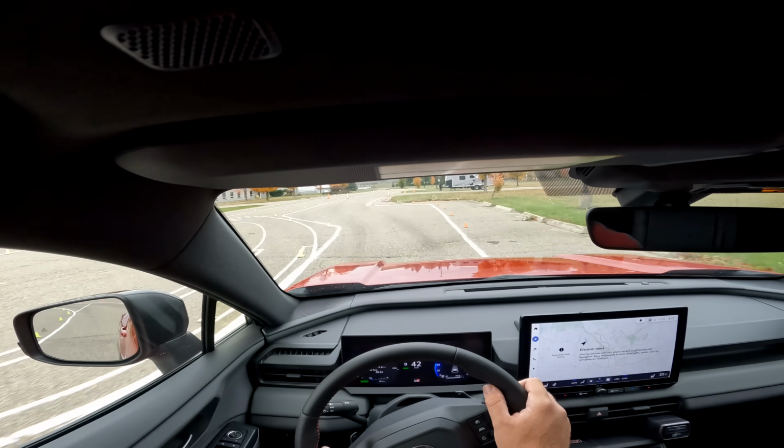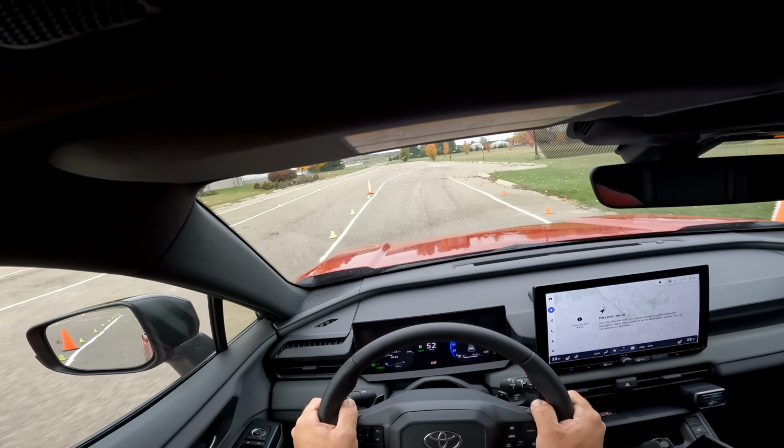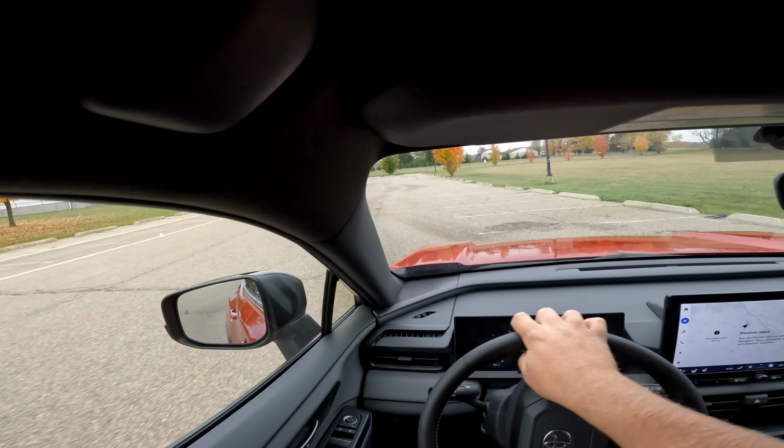Oh no, there goes all my camera gear. That's why you don't do an autocross with an open camera bag in the back seat. Oh, I wish I could say that was the first time that's happened to me, but it's not. Occupational hazard.